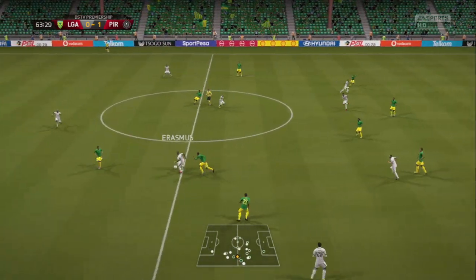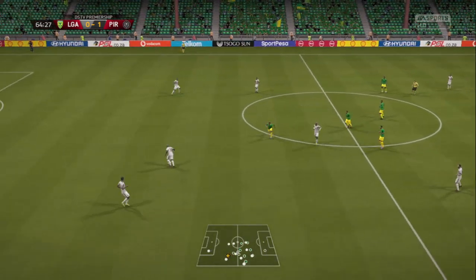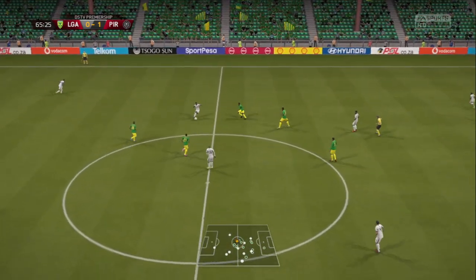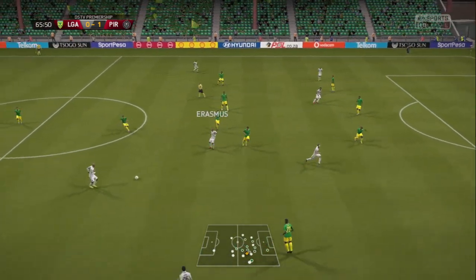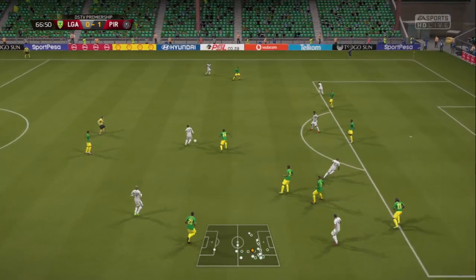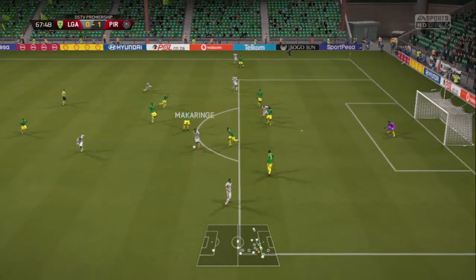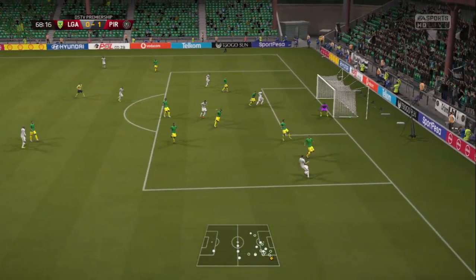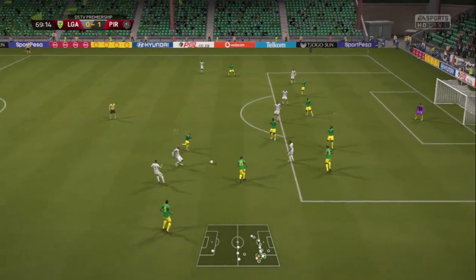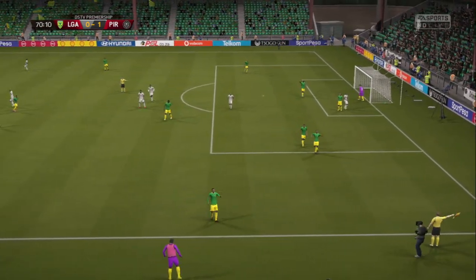Oh, he's won it back. That's a really good tackle. Taken on his man and beaten him. He could cross it now. Now the shot! Struck the post here. And that will end the threat, at least for the moment.